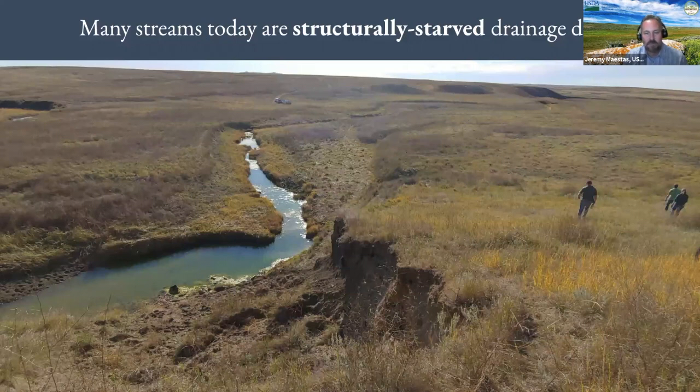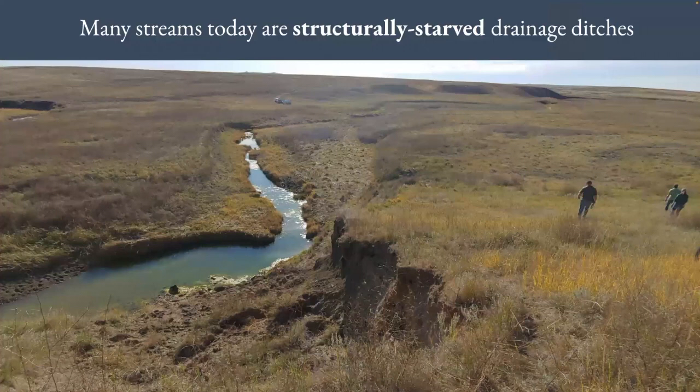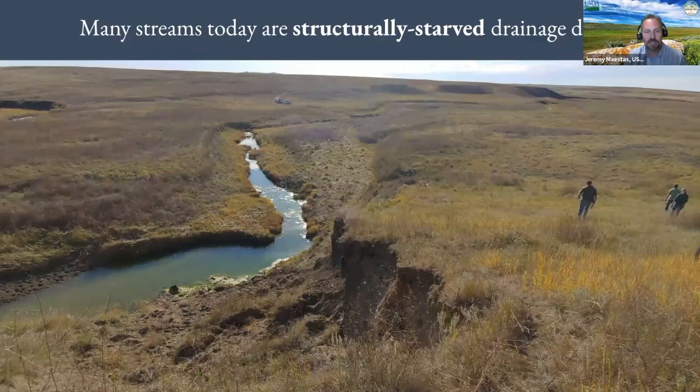So when we look at our perennial systems, we're bouncing all over, Megan. As we look at our perennial systems, a lot of them look like this, right? They're just a really pretty irrigation ditch. Structurally starved. In other words, not a lot of roughness in the valley bottom there, vegetation or wood or anything else that would slow down flow. And so what we end up with is a very fast conveyance system for getting water around the landscape, but not particularly very healthy. Next.